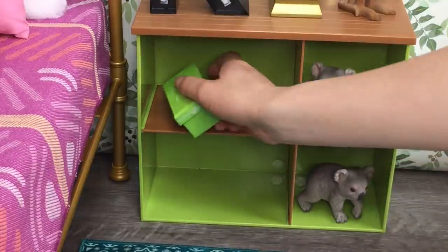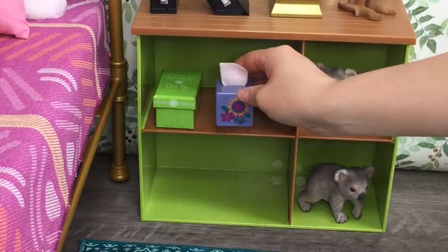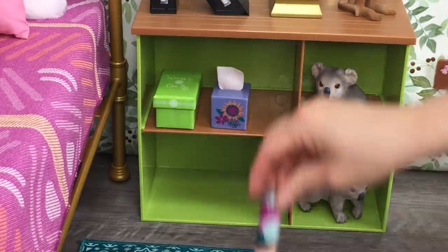Along with animal figurines and items from Australia, I'll just be adding in some classic room items as well. So we have this box with different quotes in it, and then in the middle I have a tissue box here, and I love the flower design at the front, and all I'm doing is adding in the dry shampoo on the other side.